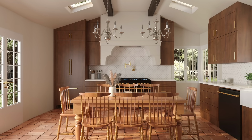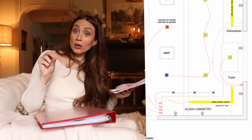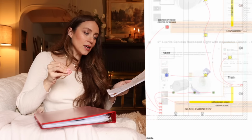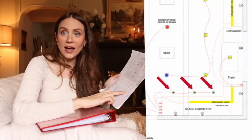And also because the back wall is so full of glass cabinetry and it's a really beautiful statement, I wanted lighting to shoot onto that, more like picture lighting, like if you had a piece of art on the wall, it would shine directly. So I wanted to do directional lights on gimbals so that we can move them around right in front of that glass cabinetry.